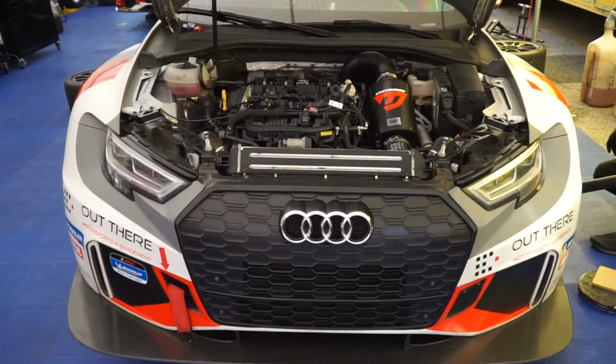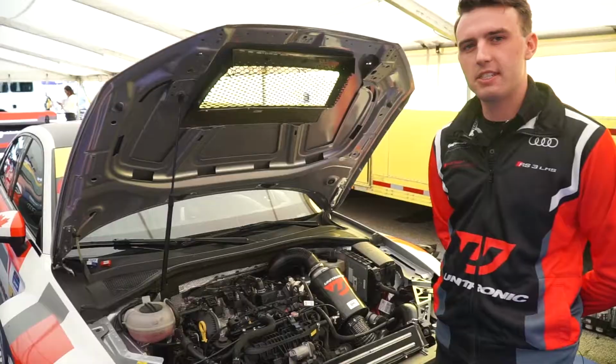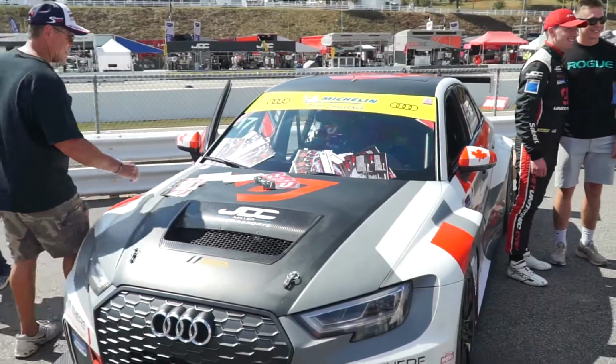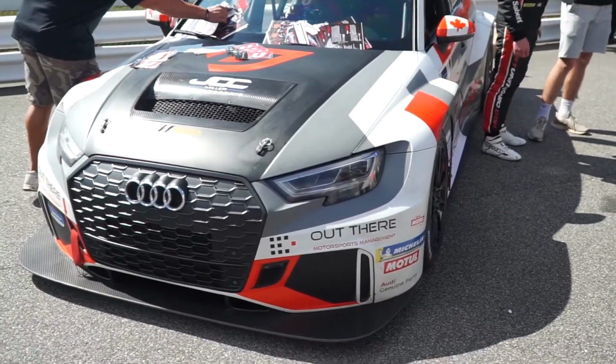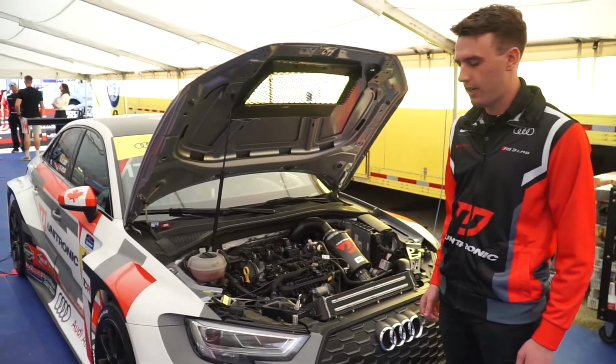It's a 2-liter single turbo inline 4 front wheel drive based on TCR spec. It still has street car roots. The chassis itself is the A3/RS3 chassis. All these race cars are built in Germany as part of Audi Sport Customer Racing.